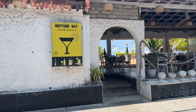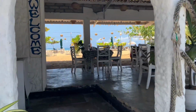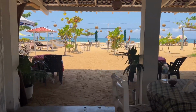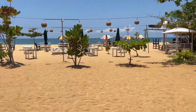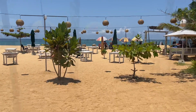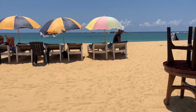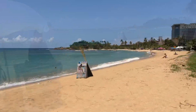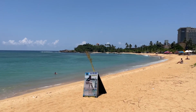So this is their little restaurant, beach bar. So we're just gonna walk right across the little mini street. And you can already see the beach right in front of us. We're allowed to use these lounge chairs with the umbrellas. And this is Unawatuna Beach.